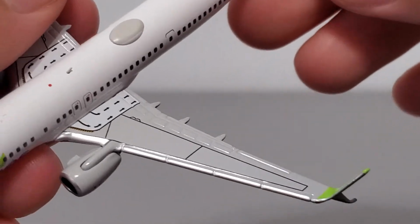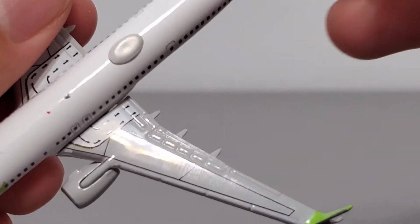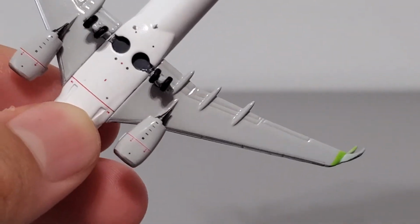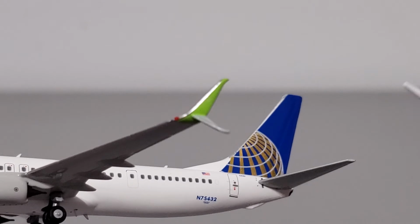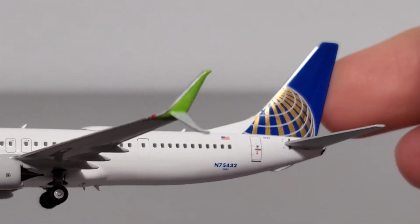Moving on, the wings look good as per usual. Lots of printed detail and very nicely done molded detail. No complaints here. The underside of the wing has a lot of molded detail as well, but no printed detail. The wingtips on this model, as well as other recent NG 737s, are a little bit questionable. This is probably where the majority of my complaints are going to come from.